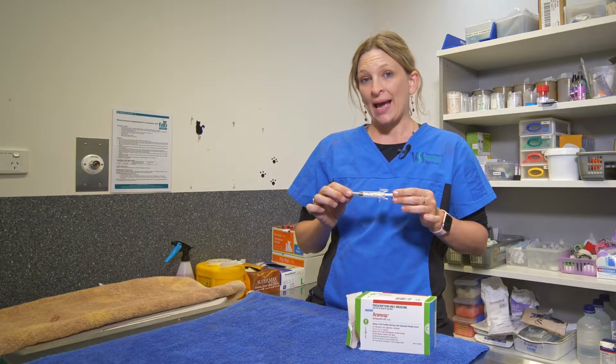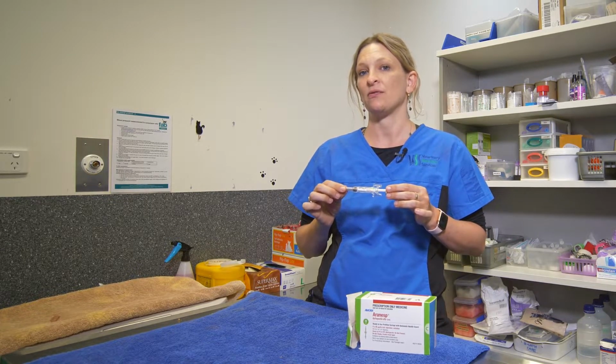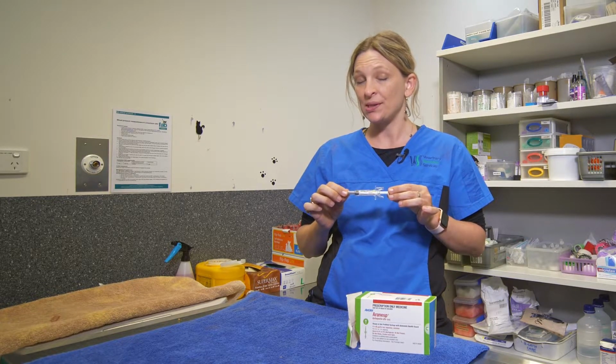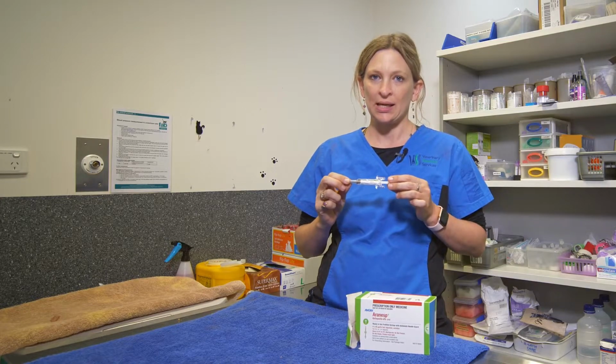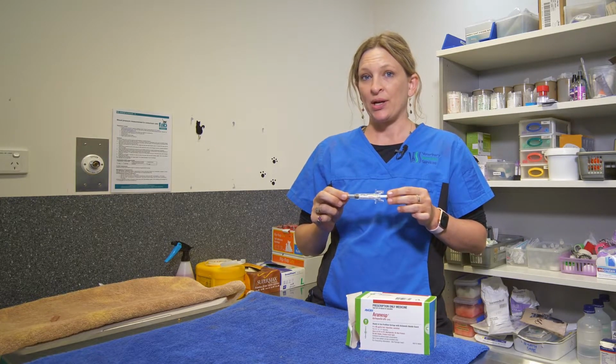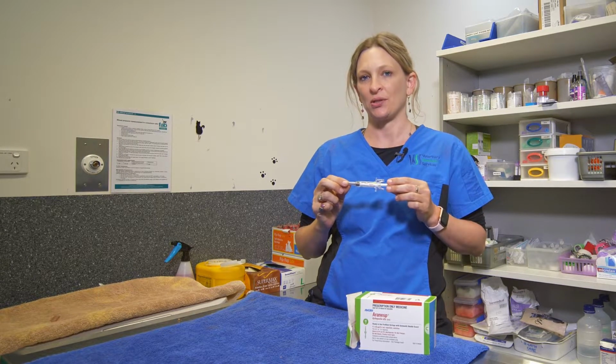Now, not all cats will respond to this treatment. Approximately 60% of cats would be classified as responders, and a response is essentially an increase in their red blood cell numbers. The way that we do this treatment is that the cats initially start with weekly injections.